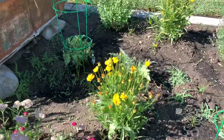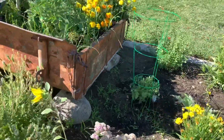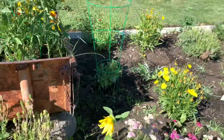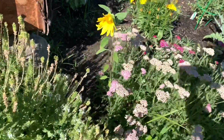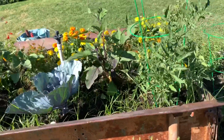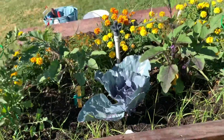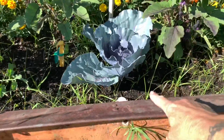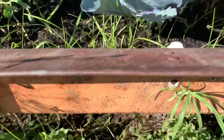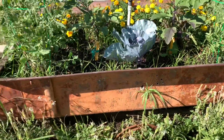Again, need to do some deadheading of my coreopsis. And that is a very sad sounding rooster. Little volunteer sunflower. This is the front view of my little garden bed here. This is purple cabbage. Doing well. Again, I'm keeping the lower leaves picked and off of the ground.